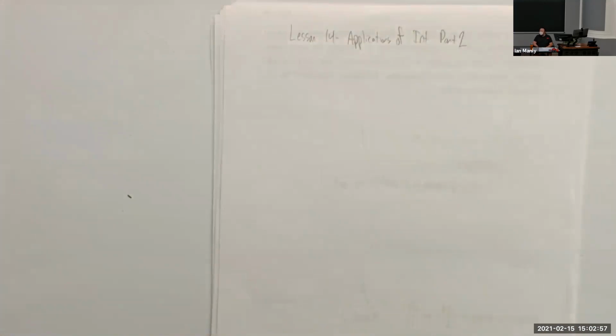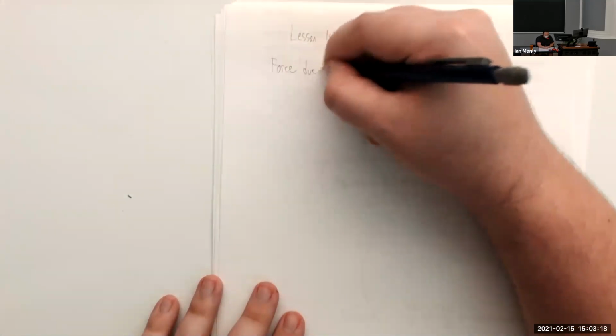Okay, so in last class, we spent a lot of time computing the amount of work it took to move an object in a certain way or pump a certain amount of water or something like that. Now, what we're going to do today is compute something a little bit different. It's still going to be from physics, though. What we're going to compute is force due to fluid pressure.